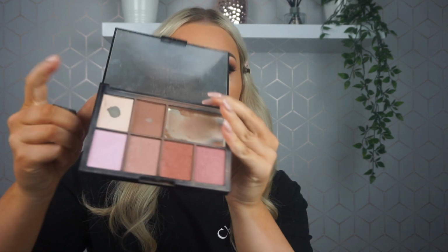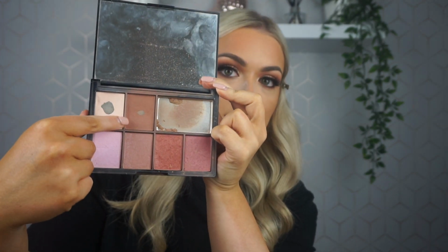Then I'm going to use contour, and I just use this NARS palette, and I mean it's very used, and I use this kind of cool toned contour shade. I go under my lip again, bottom of my nose, and using this, I don't know what to call this brush, but this square brush, I just press the sides of my nose, and then contour my cheeks slightly. I just like a bit of soft contour.